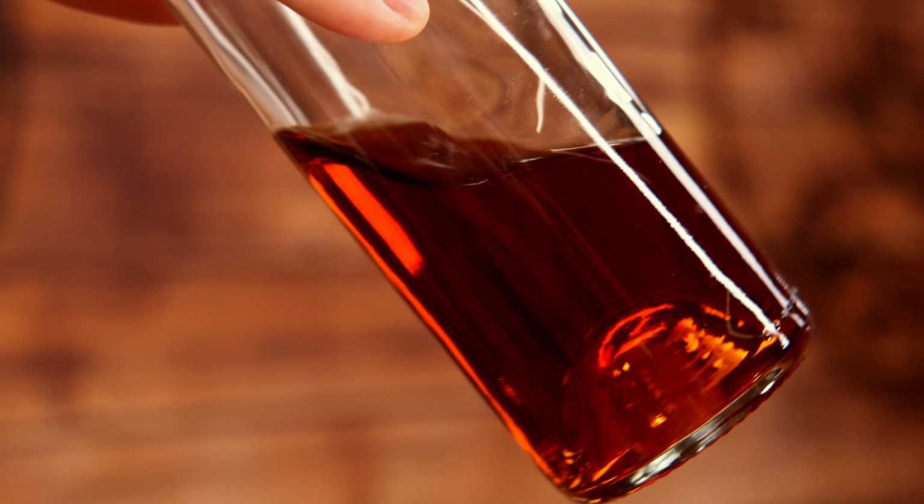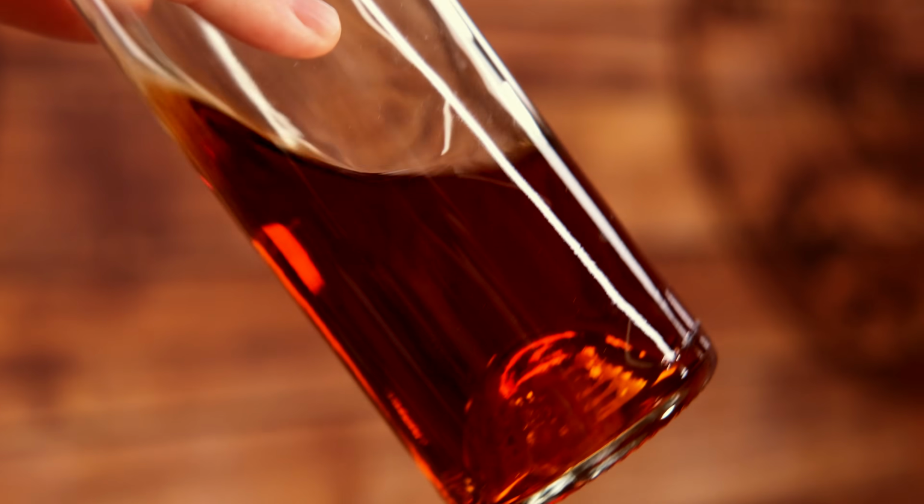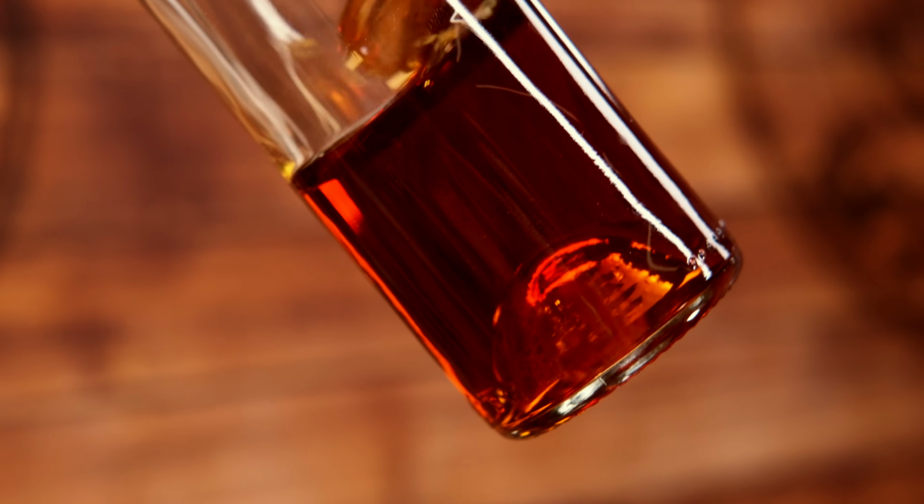There we go. How simple was that? Really easy. The hardest bit's going to be waiting for this to be at its best to drink. I know. Should we have a go at making some more?